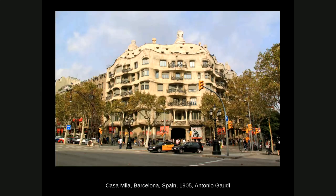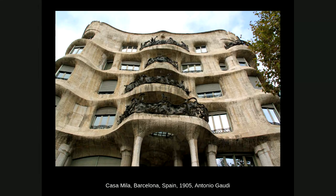And here's a view of it from kitty-corner. And again, we see the canted intersection that was typical of the Eixample. They're just not two streets intersecting squared off together. They clip each of the corners. That allows a more open space in between. That was typical of this urban planning here. And Gaudí takes full advantage of it by just curving the building all the way around, and not a straight line on this facade to be found. And an exterior view detail that emphasizes the fact that there are no straight lines in this.